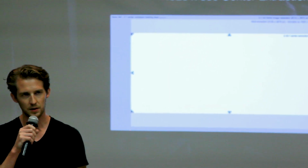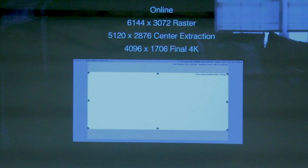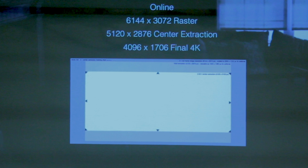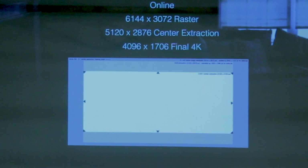We shot 6K, 2-to-1 aspect ratio. That's 6144 by 3072. But when we were shooting that, something that Fincher has been doing since The Social Network has been overscanning. So on set, he was framing for 5K center extraction. From the 6144 by 3072 raster, he was extracting 5120 by 2133. Headroom, shoulder room, stabilization, just being able to reframe up, down, left, and right, any which way you want. And each time that we've had a new version of the camera, the sensor's getting larger, and we have more padding.